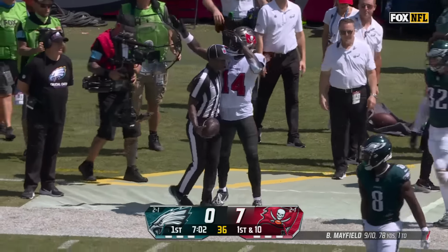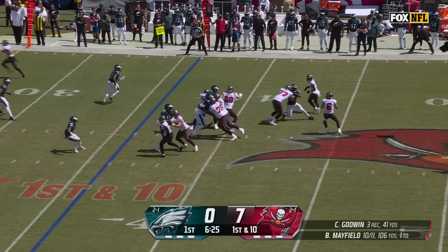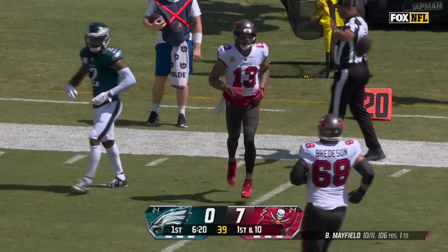How about this? Bucs saying maybe the run isn't good. We just won't run today. Pass game's working, the short pass game. Here, though, Mayfield loading up, going deep. It's Evans again. And Baker Mayfield is picking apart Philadelphia early.